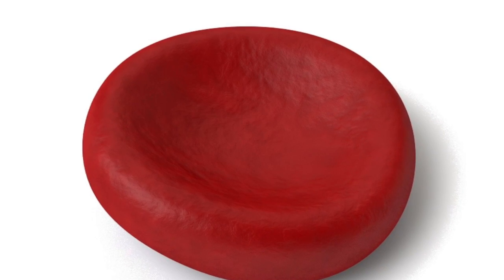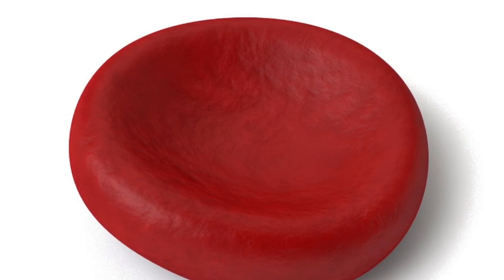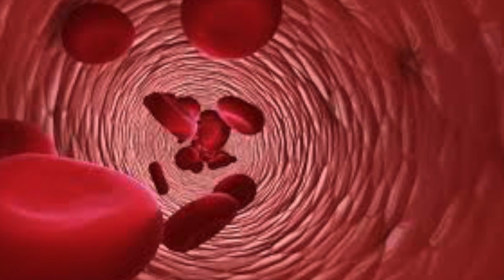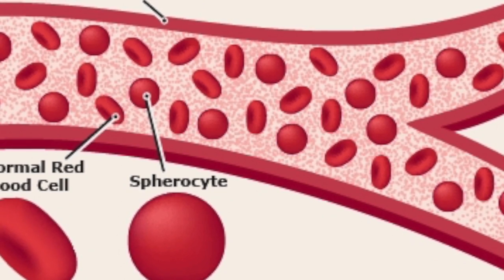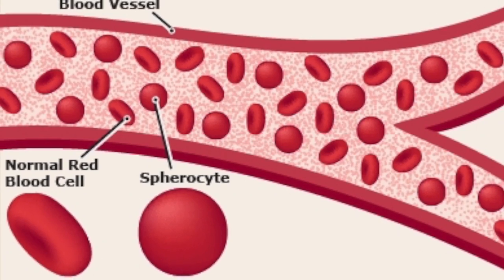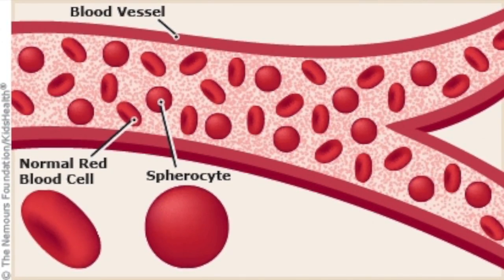ANK1 stands for ankyrin 1. Ankyrin 1 is a protein made by the gene ANK1. Ankyrin 1 is usually found on the cell membrane. This protein attaches itself to other membrane proteins and gives the cell stability and shape. It also gives the cell flexibility and allows it to change shape in order to pass through narrow blood vessels when traveling throughout the body.